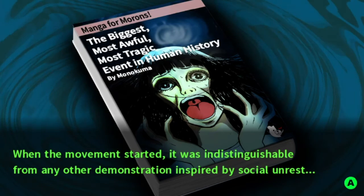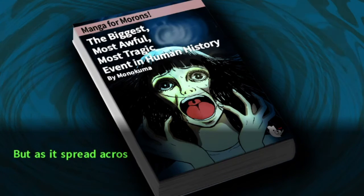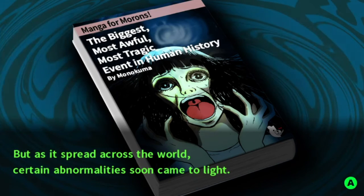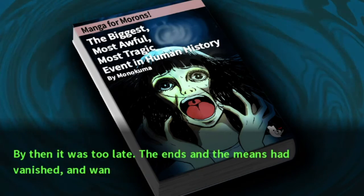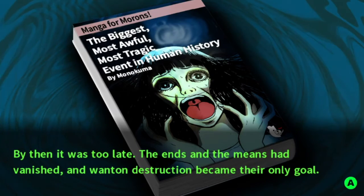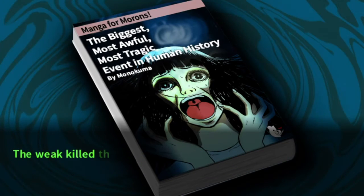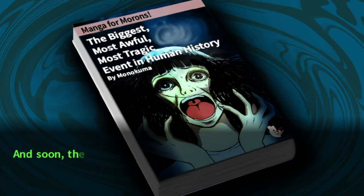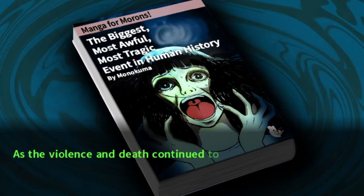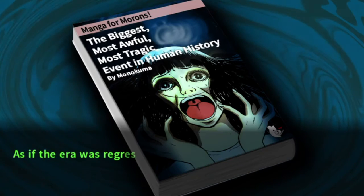When the movement started, it was indistinguishable from any other demonstration inspired by social unrest. But as it spread across the world, certain abnormalities soon became apparent. But by then it was too late. The ends and the means had vanished, and wanton destruction became their only goal. The strong butchered the weak. The weak killed the weakest among them, and soon the weak formed factions to brutally murder the strong. As violence and death continued to spread, the shock of their actions began to disappear.